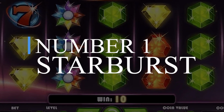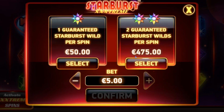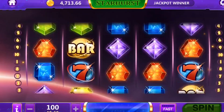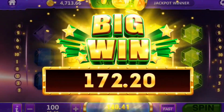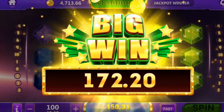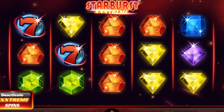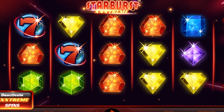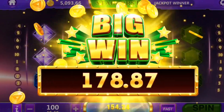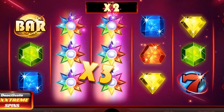Number 1, Starburst. Here it is. The slot that appears on every casino homepage, every promotional banner, every new player bonus offer. Starburst is the most marketed slot machine in the world, and that's exactly why most people assume it favors the house. They're wrong. Starburst, developed by NetEnt, has an RTP of around 96.1%. That's not the highest on this list, but here's what makes it dangerous for casinos.